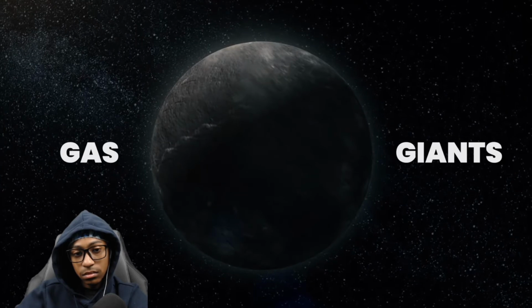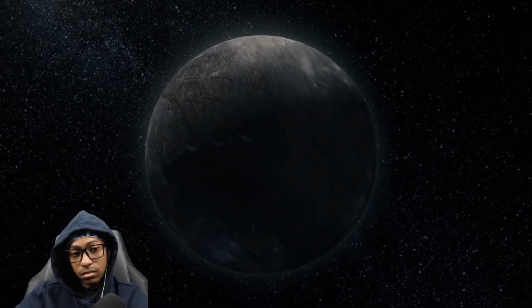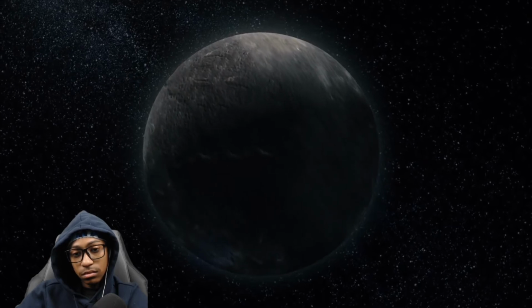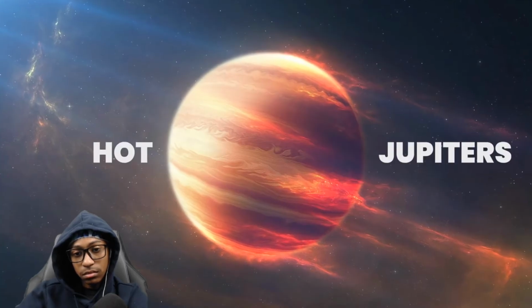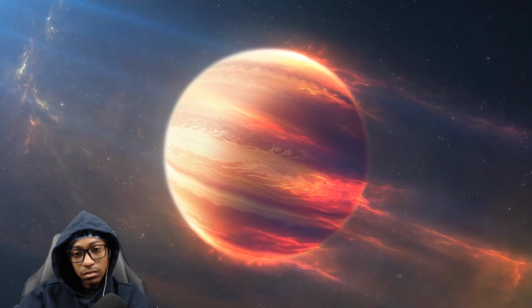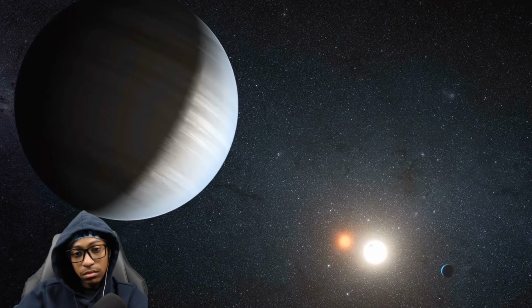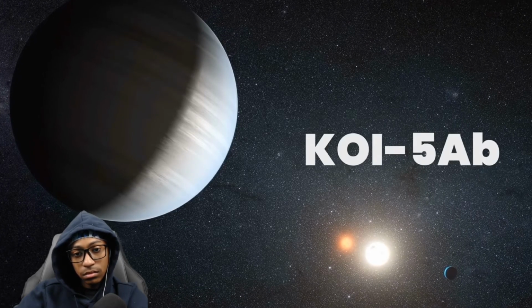Kepler not only focused its efforts on finding potentially habitable planets. In fact, the bulk of its discoveries were strange worlds not suitable for life but fascinating nonetheless, like the gas giants, planets composed mostly of gases such as hydrogen and helium with a relatively small rocky core, also known as hot Jupiters. These planets orbit extremely close to their parent stars and are abundant in Kepler's data. One such fascinating example of a gas giant is KOI 5ab.